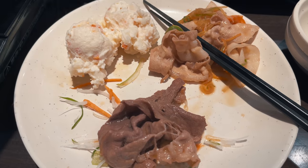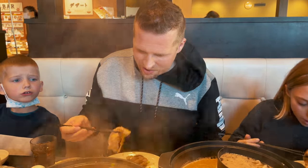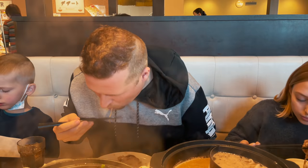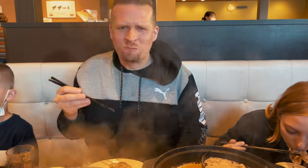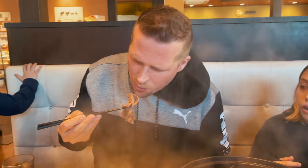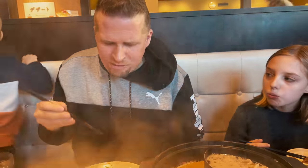Ooh, Daddy's turn to try it. Let's try it. Some of the pork belly and the veggies. Oh, that's good. And then the beef. Mmm. That's good too. Wow. Through the smoke, she's having her curry rice. There it is.